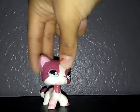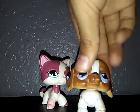Okay, I don't know if its head's gonna fall off because normally all the packages they get, their heads fall off. Okay, is there anybody else in there? Okay, let's just move this. Okay, so here's my LPS.